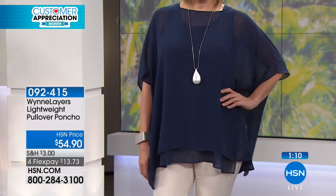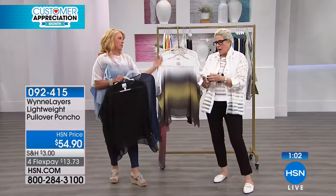And by the way, think of all the clothes. Think of all the shirts you have that are maybe sleeveless, or your tanks. You just toss it over it, and then all of a sudden it's elevated. Wear all those. The sheath dress with this over it, gorgeous. So cute.